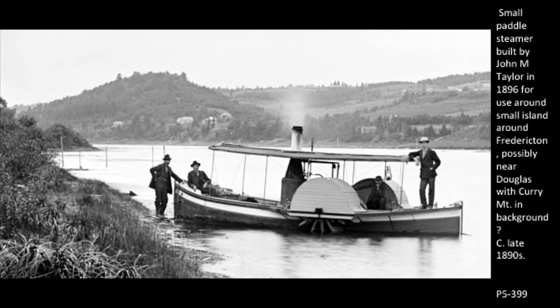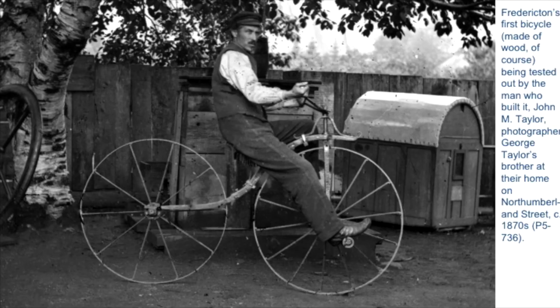He designed and built this and had the metal parts made at the foundry, and he was apparently quite a whiz. So we'll go a little further. He built Fredericton's first bicycle. That's him on that, testing it out in his yard. And then we'll look at one more here.